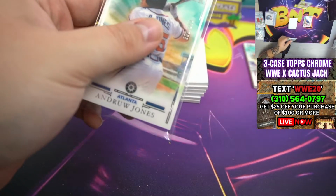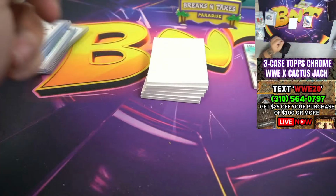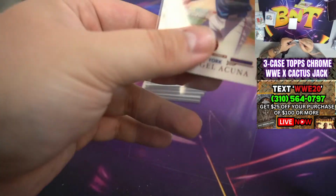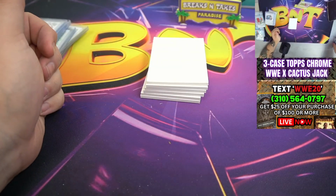Andrew Jones, this should be Hall of Famer. It's 208 out of 249. Such is the life of a Cleveland Guardians fan. 105 out of 175, Luis Angel on the rookie for the Mets.